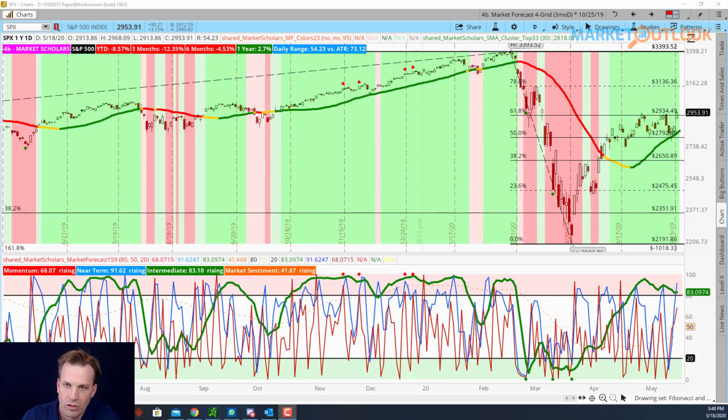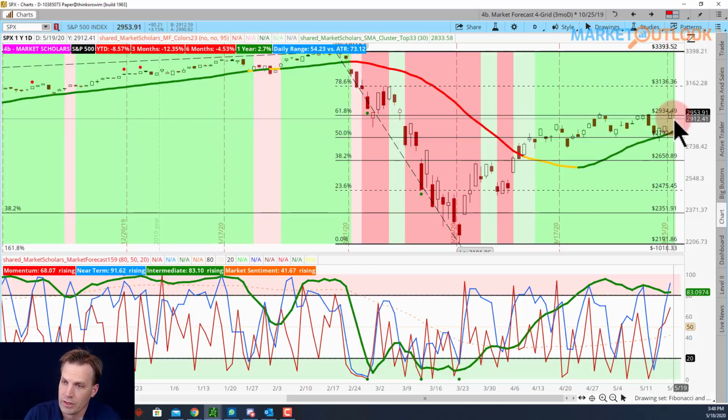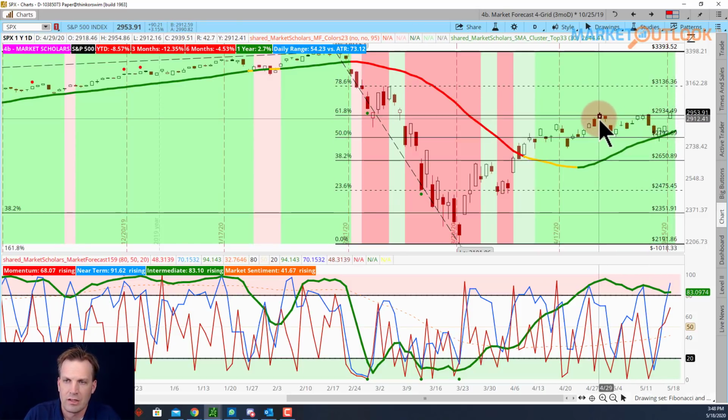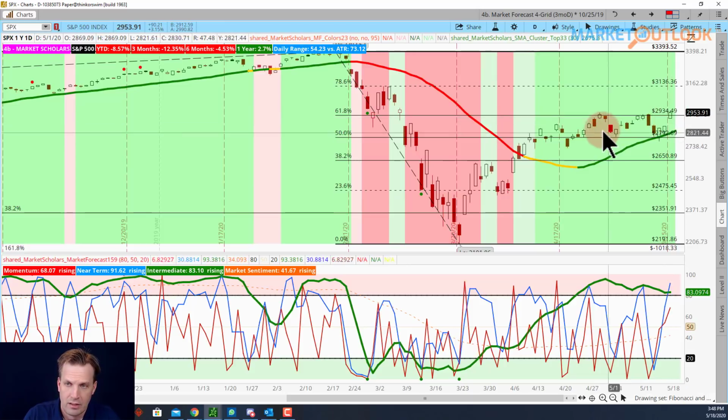All right, well, let's take a look at the S&P 500 with the market forecast indicator. A nice breakout, at least, again, it's one day and it's got to hold this. And this is barely above this line, barely above these highs. I don't think it's above the high, 29.54. So it didn't get above the high, but it is the highest closing high that we've had since this recovery.